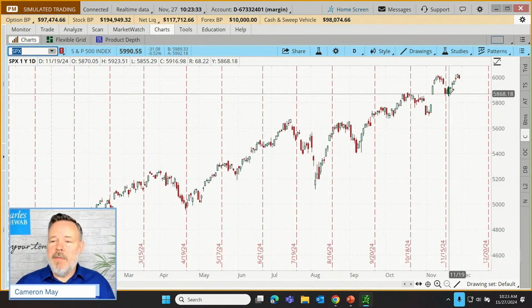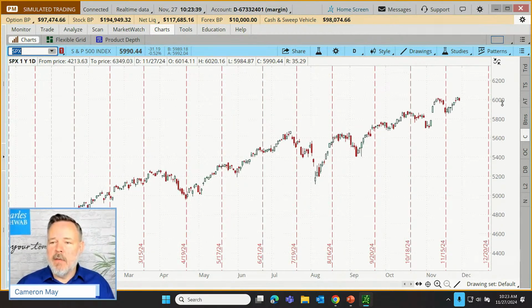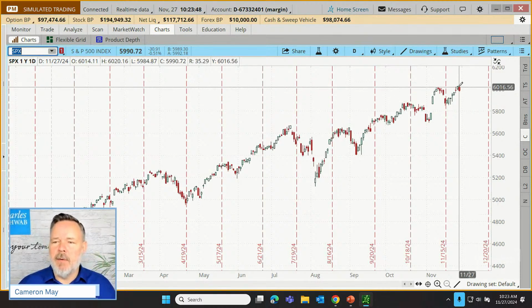But even if we continue to rise, let me pull down this right margin a little bit. You can click and drag your right margin so you can create more headroom on a chart, or more, what do you call this, bottom room, I guess? Foot room, feet room, I don't know.